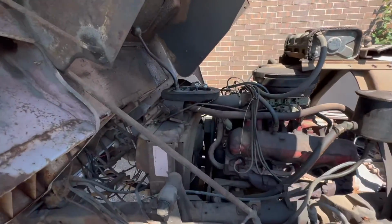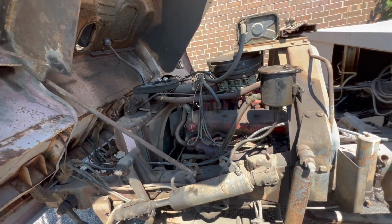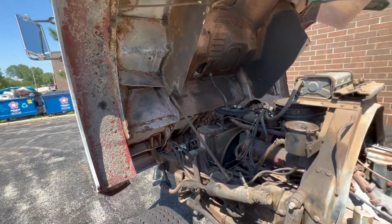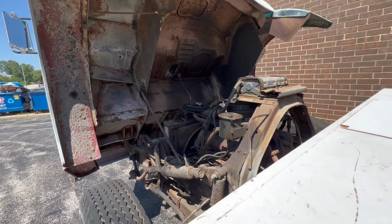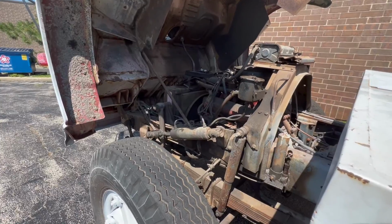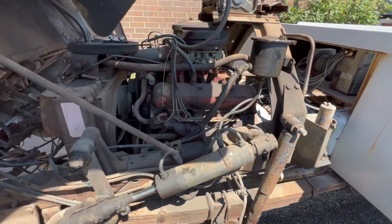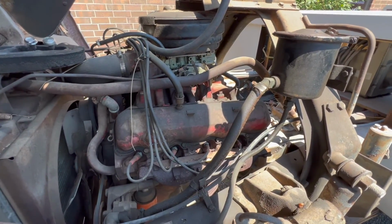See, this is what I was talking about. The shifter stays down there. That's super cool. Look at that. It's power steering, right? Yes. Is that power brakes? Yes. Power brakes. And you said this was the big gas engine. I believe it's a 394.